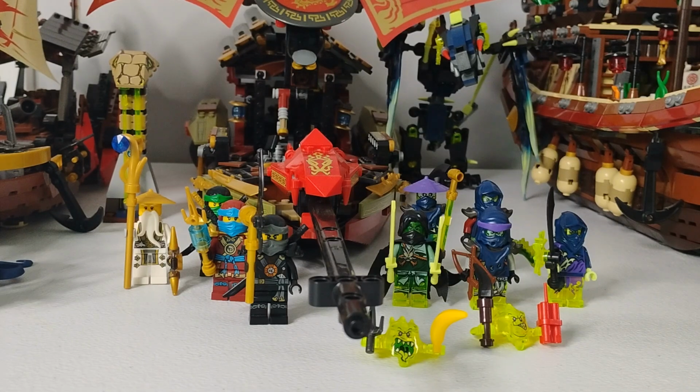You get 3 of the ninja. You get Master Wu, who has a really nice design for this set. You get an army of ghosts, which is always nice to get. It's always nice when the heroes versus villains feels balanced. Plus you get those couple screamers, which don't count towards minifigs, but they're still nice inclusions.